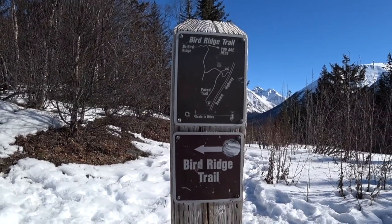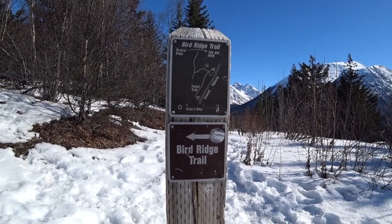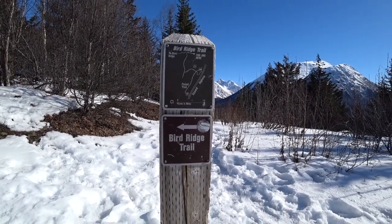Hiking up Bird Ridge today. It's an all uphill climb, probably around maybe 35 degrees to, in some places, almost 45 degree angles. No leveling off trail spots really on this until you get to the very top. I think it's around 3,400 to 3,700 feet above the Turnagain Arm in South Central Alaska.